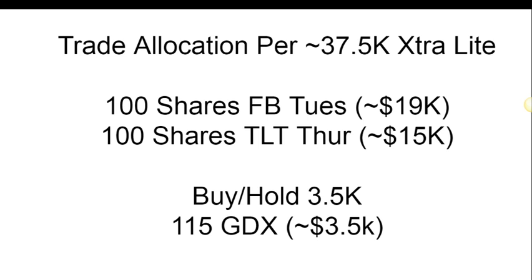This trade alert setup would only trade Tuesday and Thursday and cost around $38,000 to build. You would have 100 shares of the Tuesday pick. Currently Facebook, but pretty soon we're going to need to rotate into Microsoft, a less volatile stock. When the next trade war escalation does happen, I want to own the least volatile stock possible if I'm not expecting it. And if I am expecting it, we'll be holding the SLV silver ETF. So expect us to rotate into Microsoft in the next week or two.